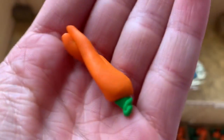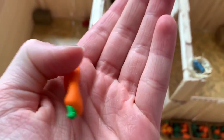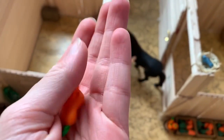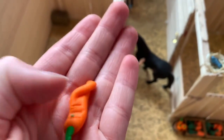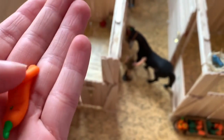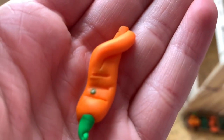Just next to Blue and Martine is a carrot. I made this carrot. You know those carrots that sometimes you might pick from your garden, and it looks like there's two of them? Yeah, that's what I tried to make here, but for some reason it's curled round the other one. Next to it is a bucket of apples, or they're meant to be apples.